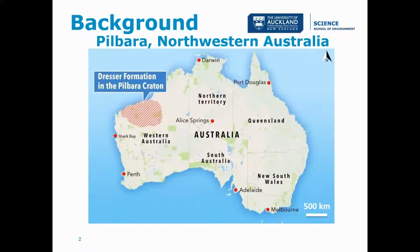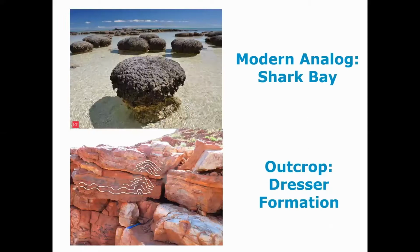But what's really interesting about the Dresser Formation is that it provides Earth's most convincing evidence of early life in the geologic record. And this is through a diverse array of biosignatures. And one of these biosignatures are stromatolites. So for those who might not know, stromatolites are interlayered microbial and sedimentary structures. And these just build up over time on top of each other.